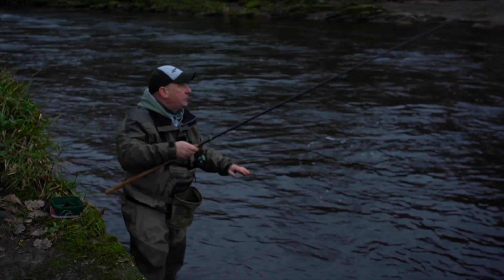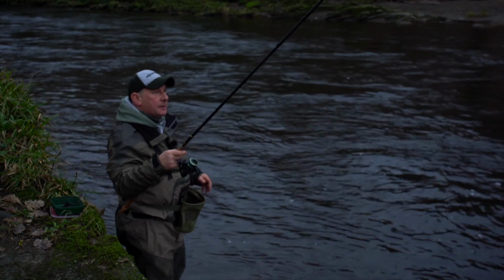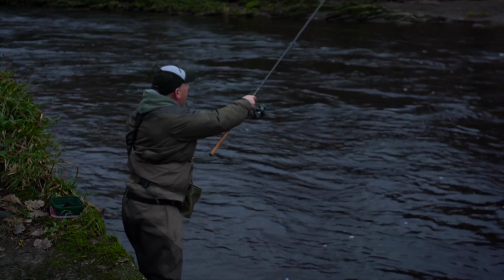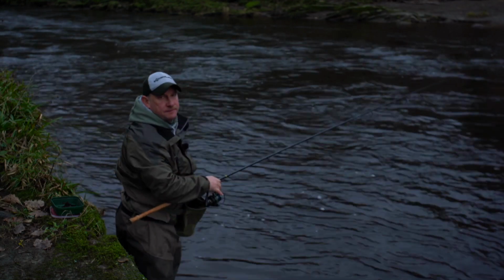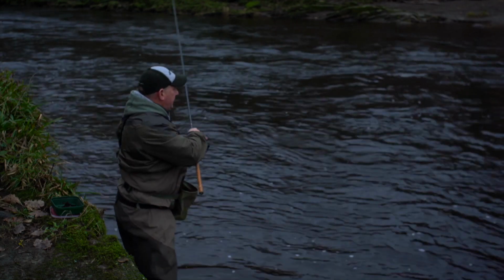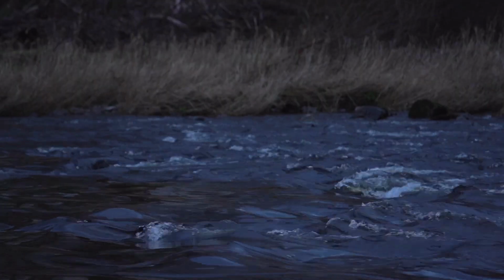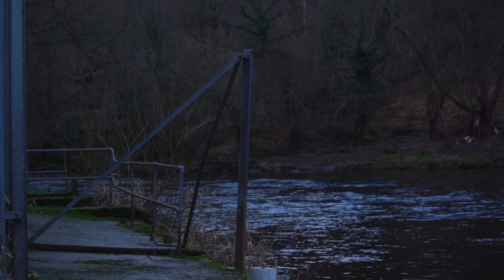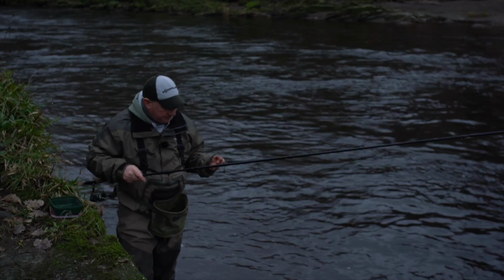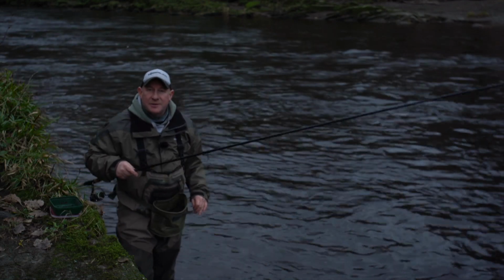You've got the chance of some coarse fish as well in here. I've had decent pike. Little high for barbel. Some nice dace and occasional chub. So it really is a mixed bag. It's a little blustery, but it's mild, so we've already had a little bit of success. I'm going to run another worm tail through this run and see if we can get ourselves another fish.